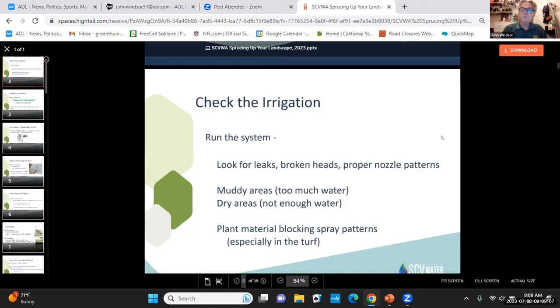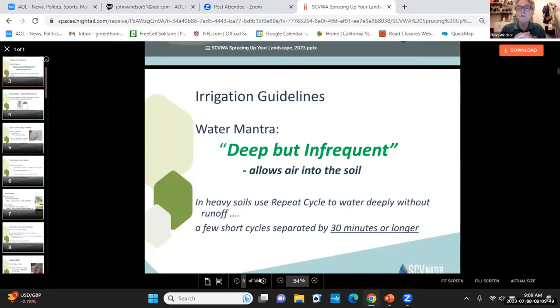Now, the other thing to check when you look at your irrigation is make sure that a plant hasn't grown up and blocked your sprinklers. This happens quite often in the turf, for instance. A pop-up sprinkler won't pop up quite as high as it needs to get to the next head, because sprinklers are designed to have head-to-head coverage. They don't water the area underneath them. Also, in your shrubs, if a shrub is blocking your sprinkler, the water won't get as far as you want it to. So this is our mantra: water deeply but infrequently.